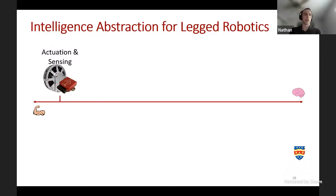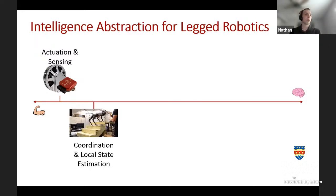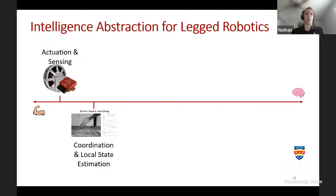So when we're looking at intelligence for legged robots and where we're really going with it, we've talked a lot about actuation and sensing already, what the different motor platforms are. You also have to start talking about coordination and state estimation. How does the robot balance in the world? How do we make sure it doesn't fall? Because those are very safety-critical things. You don't want a 150-pound robot suddenly tipping over and falling on top of you, or doing something really scary and fast because its foot slipped and it now freaks out because it can't find the ground.